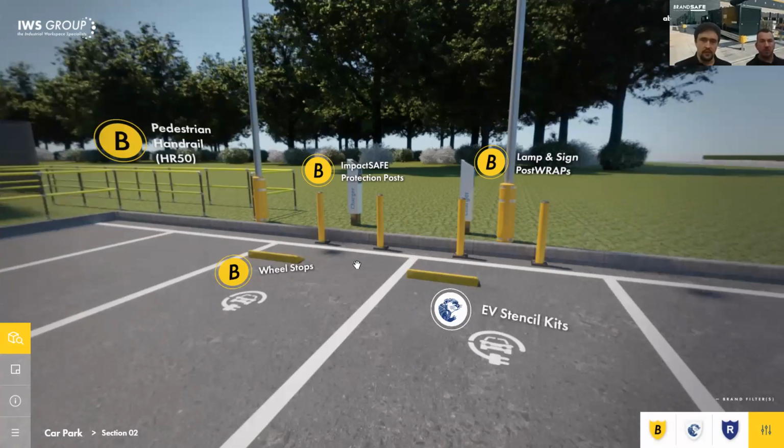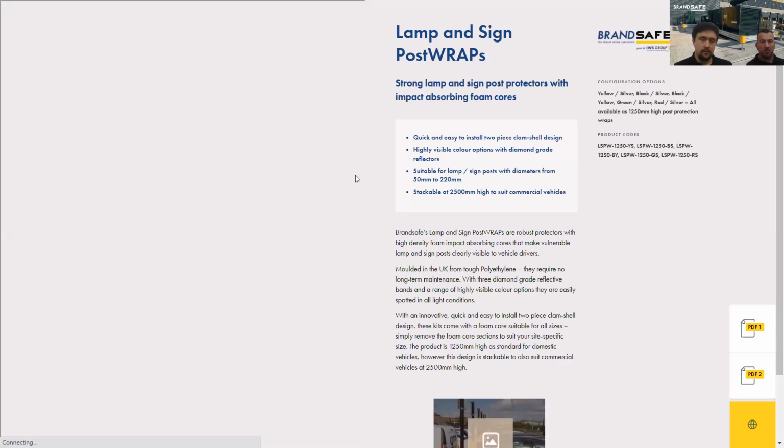And then with EV charging, a key piece of legislation and something to bear in mind is that if there's a lamppost within a 2.5 meter diameter of an EV charging point, it will need to be protected and insulated in some way. And for this, a lamppost wrap is an ideal solution.